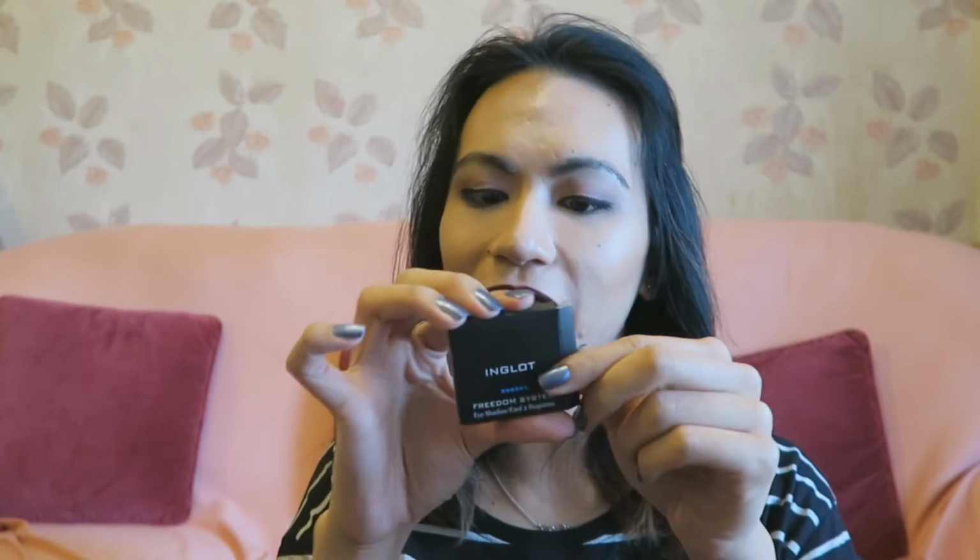It looks darker on me than some people. Next, I got another Freedom System eyeshadow in the shade 308. And this is just a nice dark gray color. Actually, it's a dark purple, gray toned purple, which is really nice.